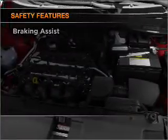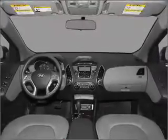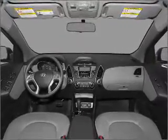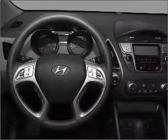player. If safety is a high priority, rest assured knowing that these top safety components are included. Front ventilated disc brakes, passenger airbag, side airbag, curtain head airbags, stability control.